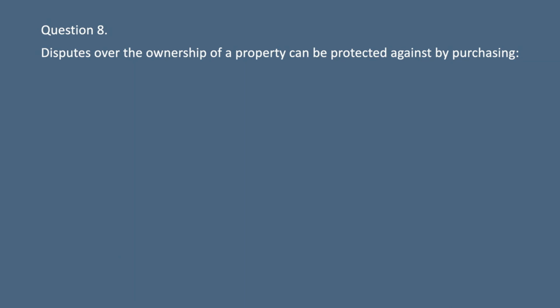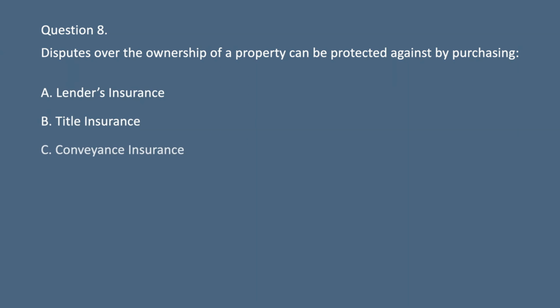Question 8. Disputes over the ownership of a property can be protected against by purchasing A. Lender's insurance. B. Title insurance. C. Conveyance insurance. D. Deed insurance.